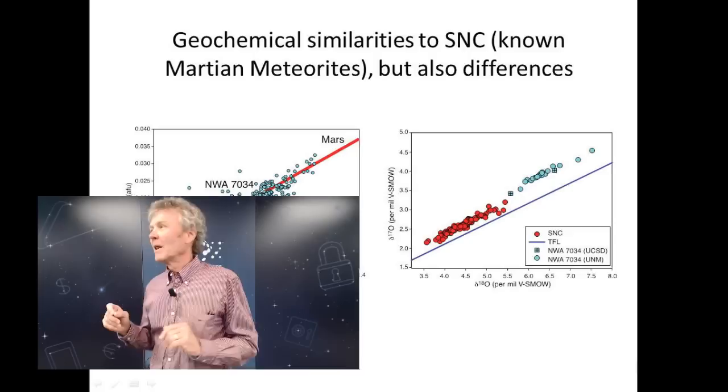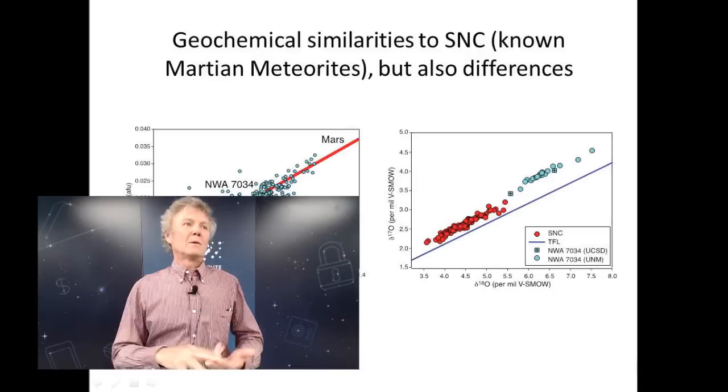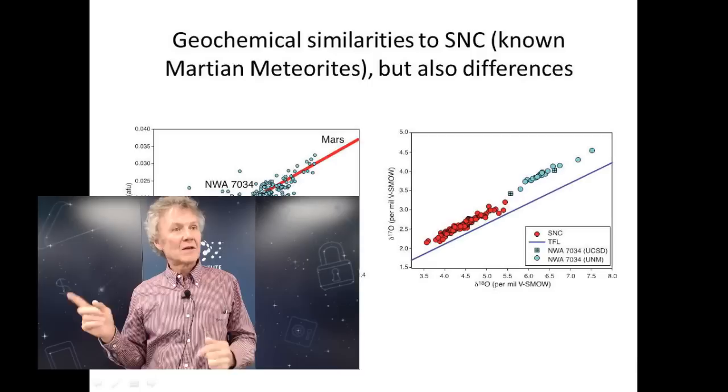And actually, saying it's not Martian has to be qualified with: they're not Martian meteorites. So the known SNC meteorites are a poor match for this particular rock. So that was a bit of a problem. And so that got me thinking about, well, what could it possibly be?